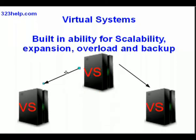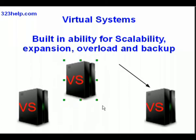Runtime backups, meaning you can actually take one system. In this case, we'll remove this line just to show conceptually what we're doing here. You can have one system come over, generate a backup of itself, and then have a separate system take all that data as these systems are running, meaning you never have to power these down. You never have to stop the processes from running or anything like this.